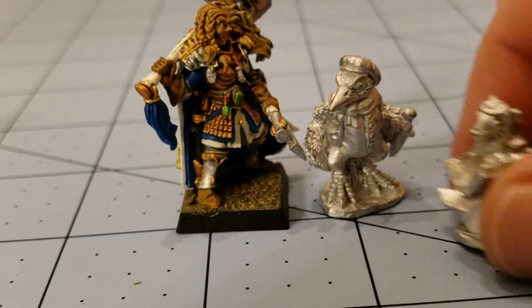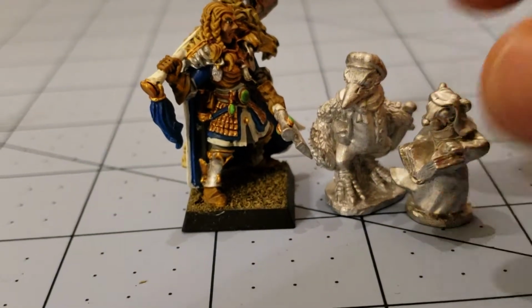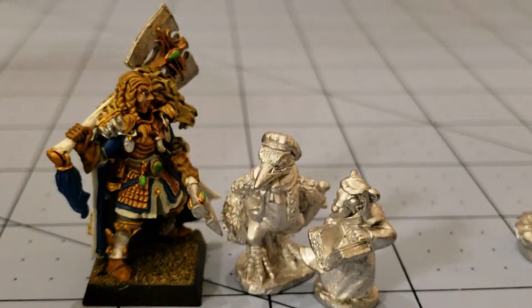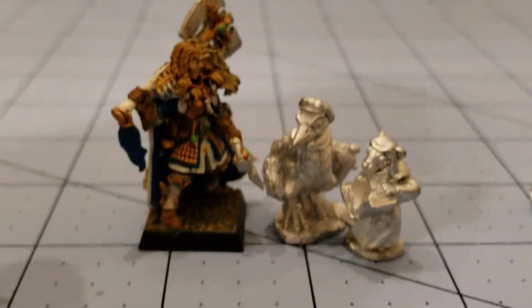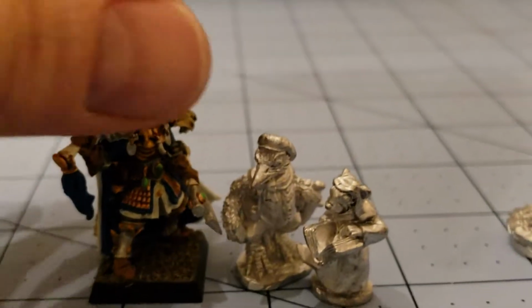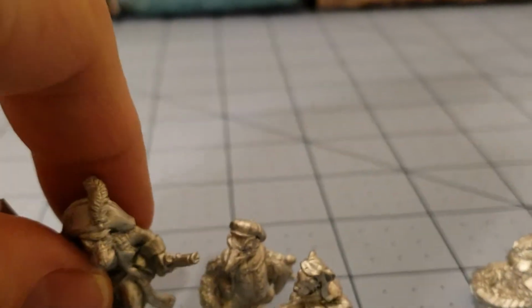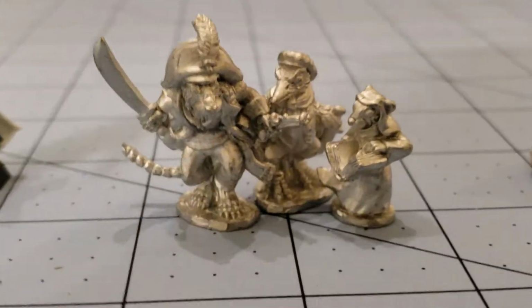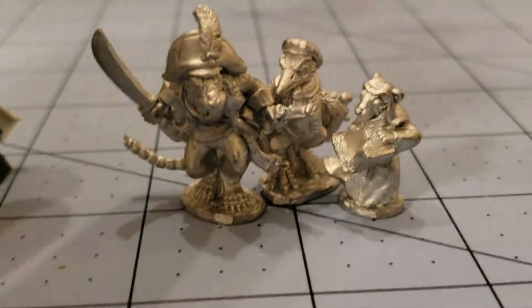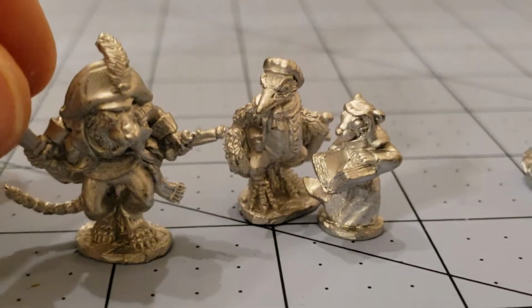Unfortunately, there's not a whole lot of other anthropomorphic animal figures on the market besides Oathsworn. I mean, there's Darksword. For whatever reason, Darksword's figures don't really do much for me. There's a couple here and there that I like. I'm not a big furry fan or anything like that. But I grew up reading Redwall and the Brian Jacques books, so there is a soft spot for me.